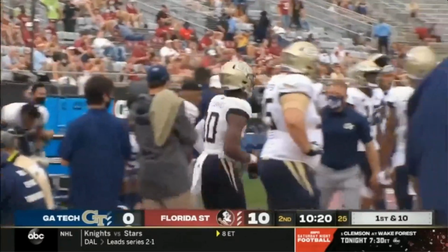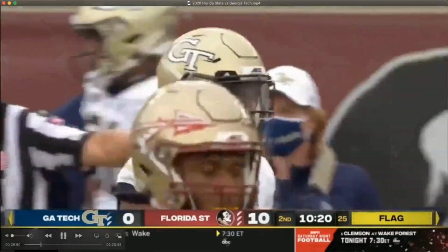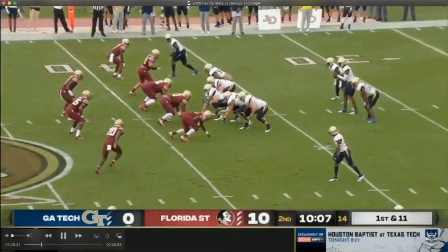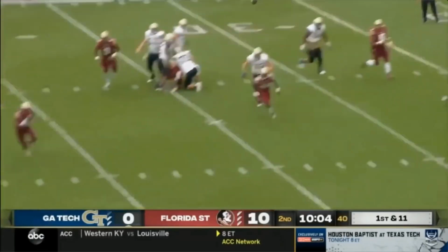Jeff Sims is kind of like a poor man's Vince Young once he gets actually moving in the open field. Kind of reminds me a little bit of that. Not as big. I don't think as dynamic overall. Has a chance to become a better thrower, but that's basically what he is right now.